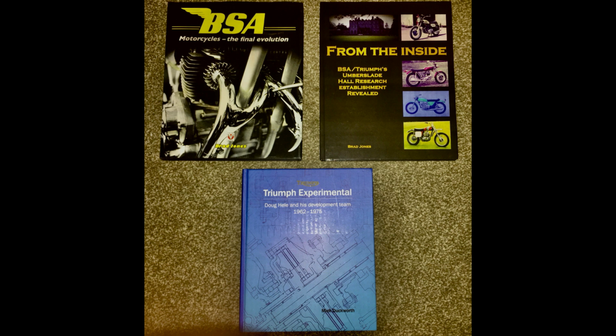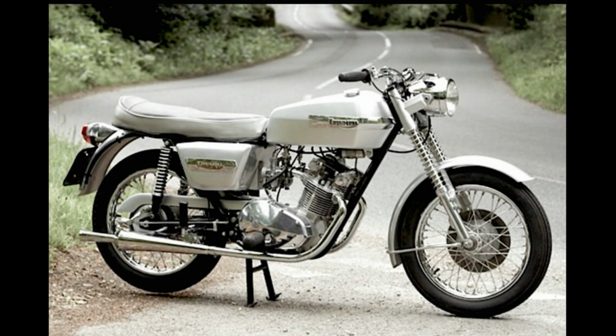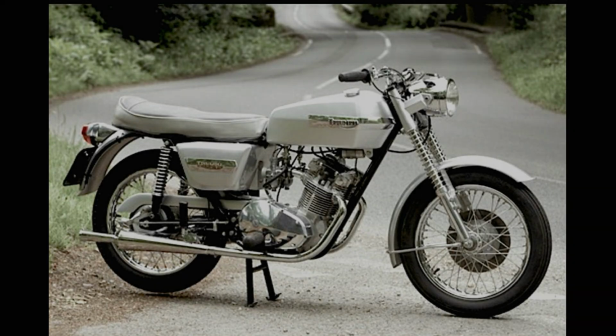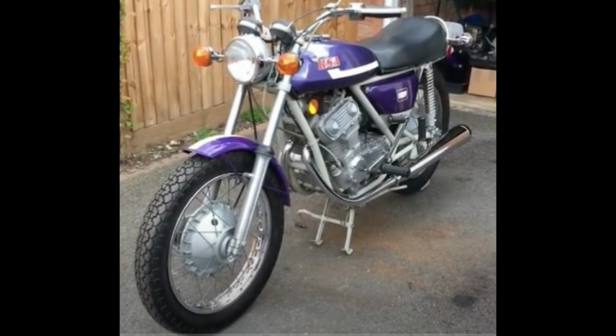I'm not going to go into any detail regarding that redesign and development phase, but suffice to say that that information is covered in depth in 3 excellent books, 2 by Brad Jones and 1 by Mick Duckworth, covering the period from both a BSA and Triumph perspective. So the first prototype Triumph Toledo became the pre-production Triumph Bandit and the pre-production BSA Fury.